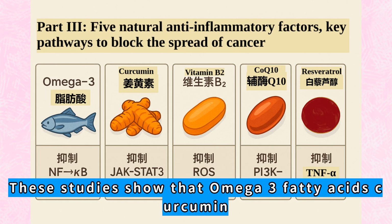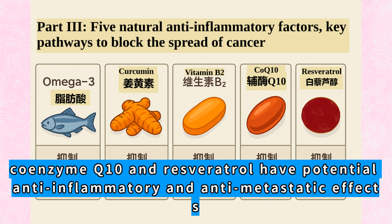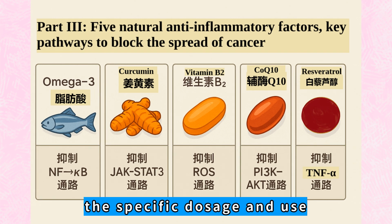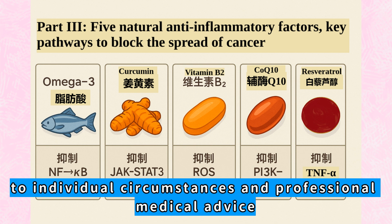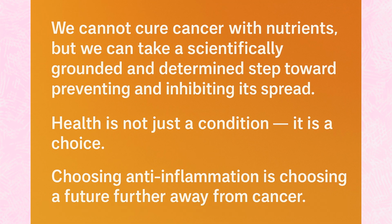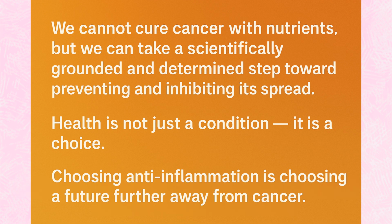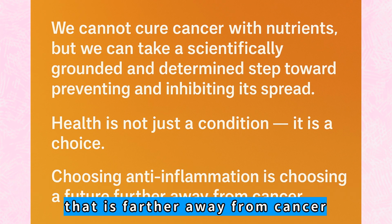These studies show that omega-3 fatty acids, curcumin, vitamin B2, coenzyme Q10 and resveratrol have potential anti-inflammatory and anti-metastatic effects in blocking the spread of cancer. However, the specific dosage and use of supplements should be adjusted according to individual circumstances and professional medical advice. Conclusion: we can't use nutrients to cure cancer, but we can take a scientific and firm step on the road to prevention and stopping its spread. Health is not just a state, but also a choice. Choosing anti-inflammatory means choosing a future that is farther away from cancer.